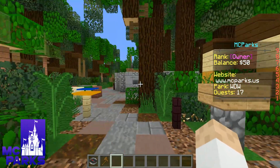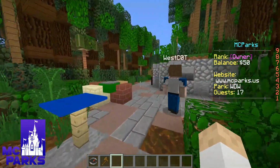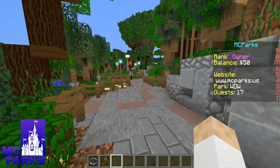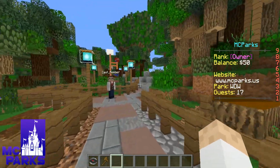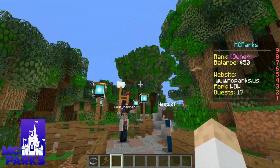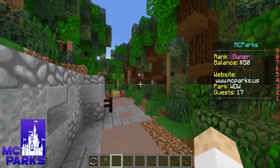Of course the Discovery Island trails. Is there a meet and greet in here, or am I imagining things? No, there is. I believe it's Tarzan, if I'm correct. Gotcha, that makes sense. And then these are just little trails that go over near the Tree of Life, right? Yes, and the exit of the Bugs Life show is also on the trail. Is that on this side or the other side? The entrance is the other side, the exit is on this side. Gotcha. That makes a lot of sense.